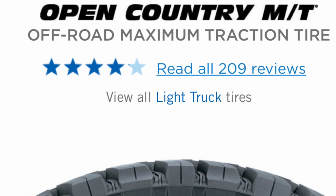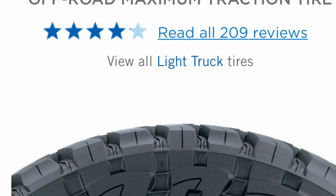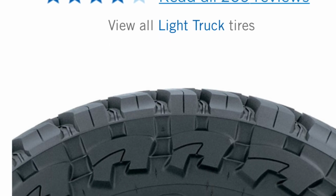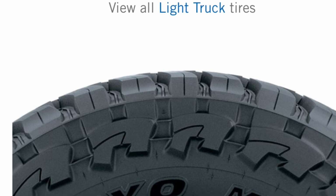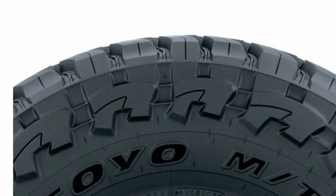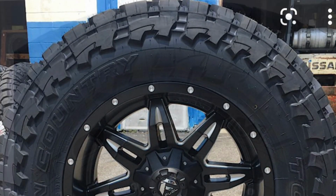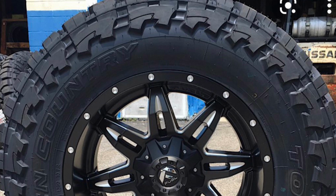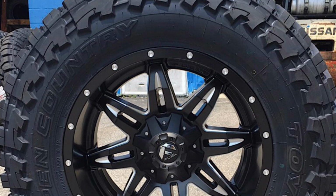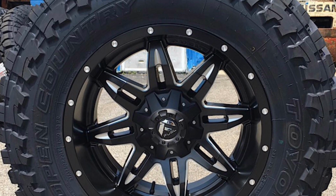Here's just a quick close-up of the sidewall of the Toyo MT. Just a little bit less aggressive looking to me personally than the Nitto. I believe this tire, like I said, is very similar to the Nitto Trail Grappler in terms of off-road performance, longevity, all that. Here's a shot of the Toyo MT on a Fuel off-road wheel. The tread really looks good here to me. I still prefer the Nitto, but this looks really aggressive.